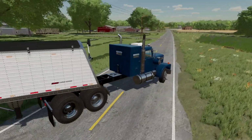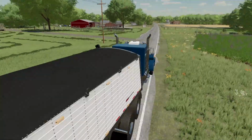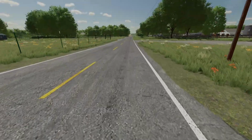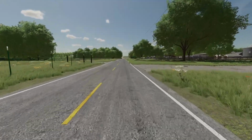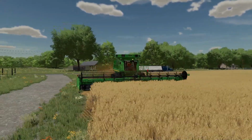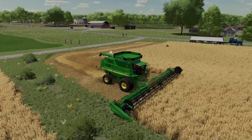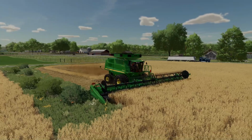Okay, so we're going to get this thing out into the field, which is right there, and just run back and grab my combine. Oh, I'm out of shape. Need to lighten up that lunch bag for the tractor. All right. First field of the year. Let's see how this goes. So right now we've got the straw on because we're going to make some straw bales later. Got to try and maximize that profit.